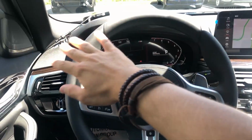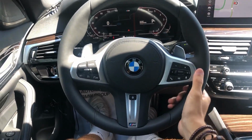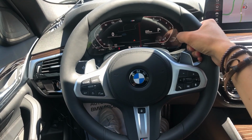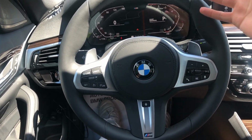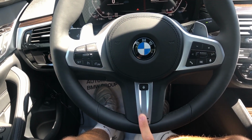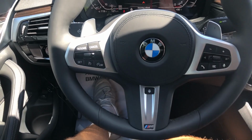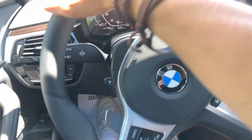Coming over to the steering wheel. Now this is the M Sport steering wheel option, as we do have the M Sport package. I love this steering wheel. It's really thick with the leather, has a nice soft, yet also grippy feeling at the same time. This one, of course, is heated with your heated steering wheel button right there. And of course the M badge and this nice aluminum trim going around it as well. I just love this steering wheel.